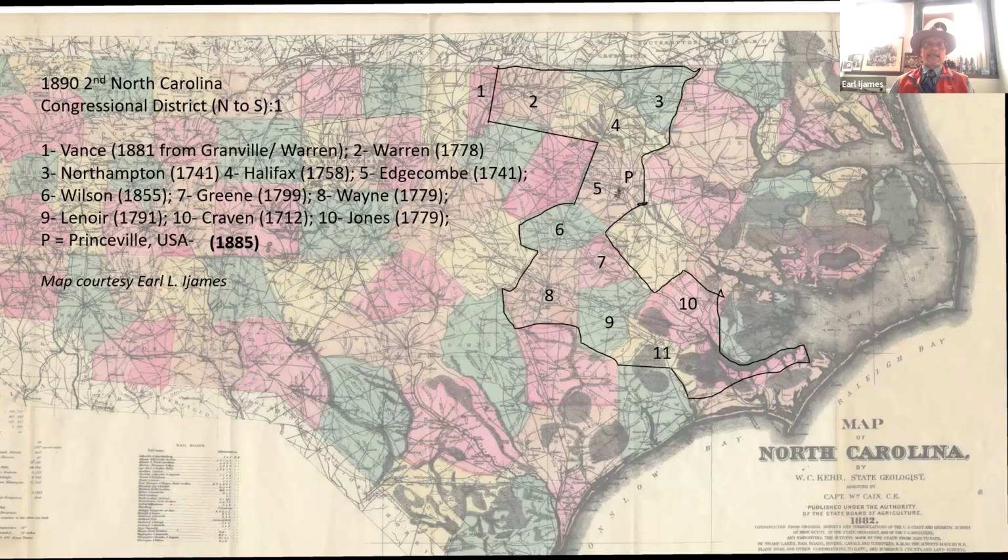And then there's Lenoir County to the east of Wayne County, which has the county seat of Kinston. And Kinston was renamed after Kingston, which was named originally for King George III. And again, another majority Black county, formed in 1791 and named for Revolutionary War General William Lenoir. And again, these are majority communities of color, mixed indigenous and people of African descent.